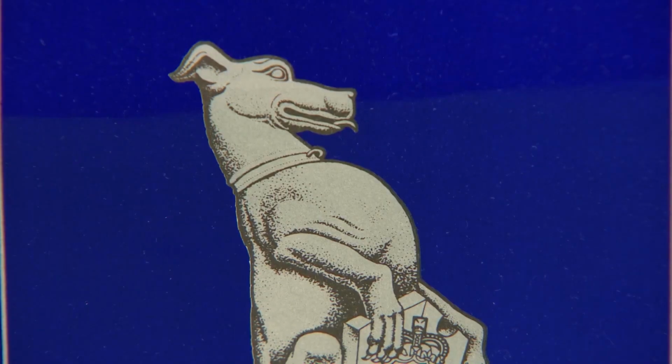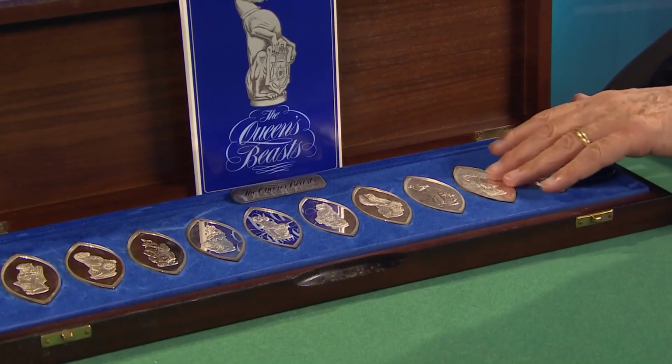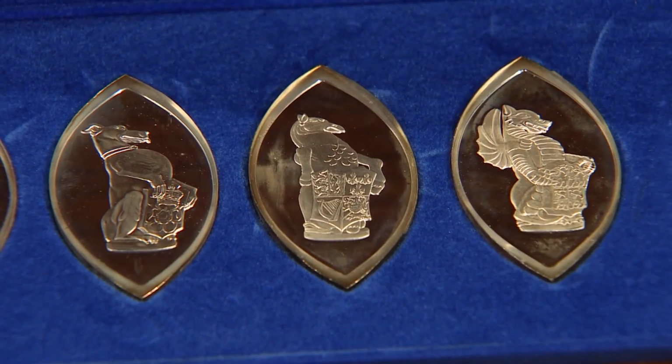Our next seller is hoping for a roaring success with David Ford. A little collection of what look like silver medallions, I guess. So, tell me, how did you come to own these? They belonged to my stepmother, who sadly passed away in September, and my dad decided to bring them to auction, and any money we raise, we're going to give to cancer research and the nurses.